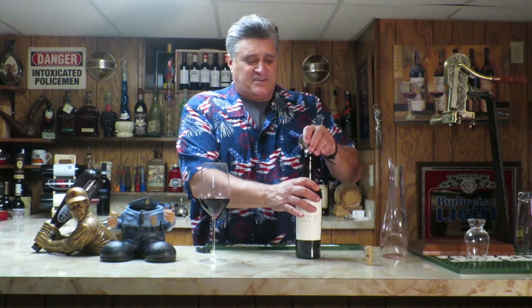This is good wine for 4th of July. Whether you're by yourself or you're with company or you're going to somebody's house and you want to bring something unique. If you know any veterans, this is a nice wine to bring them, obviously, for obvious reasons. Any veteran or anybody serving in the military would probably appreciate this wine.